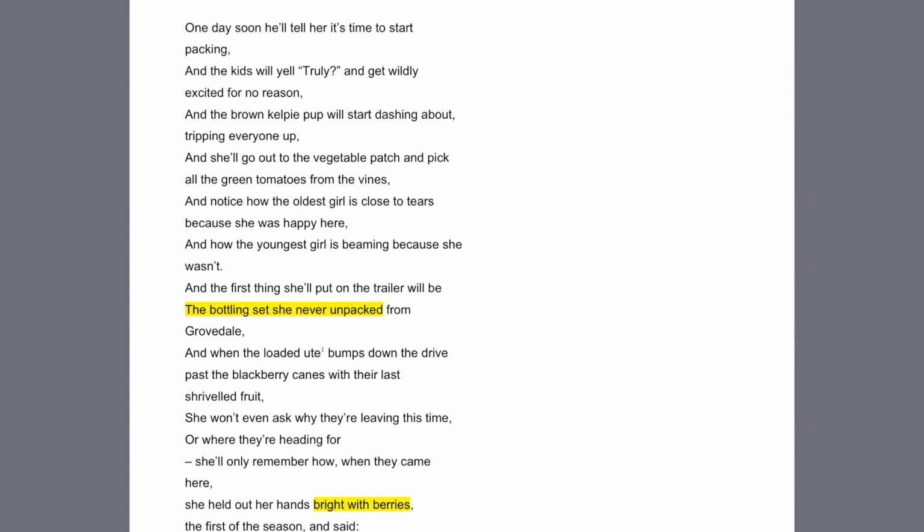Next, go through it again. Personally, for a poem of this structure, I might go through it line by line. I can see that there's some enjambment used over here, but just look at what's happening over here, then what's happening over here, and so on and so forth. So, Drifters: "One day soon, he will tell her it's time to start packing." So he is telling her that they need to start packing, maybe they're moving. "And the kids will yell 'Truly?' and get wildly excited for no reason."